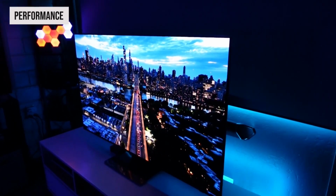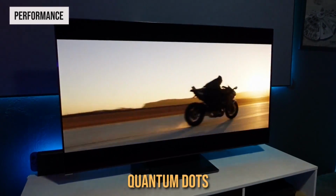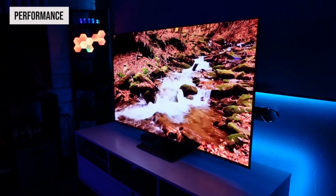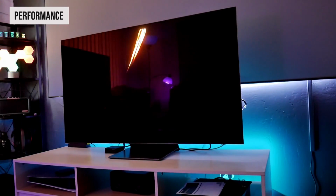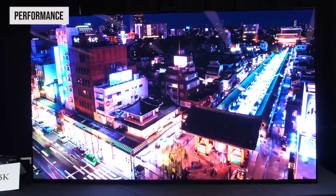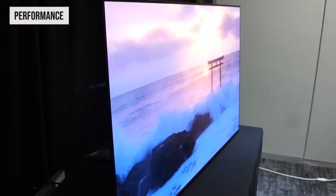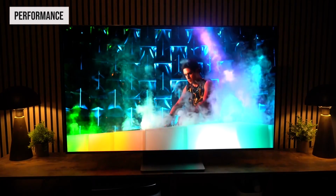However, the S95B is one of the first TVs of its type, an OLED TV that also features quantum dots, which are microscopic nanocrystals that emit red or green light when struck with blue light. Quantum dot TVs typically offer a brighter, more colorful picture, but until now, all quantum dot TVs have been LED TVs. They tend to get brighter than OLED TVs but lack OLED's myriad advantages over LEDs. The S95B attempts to blend the best of both technologies.